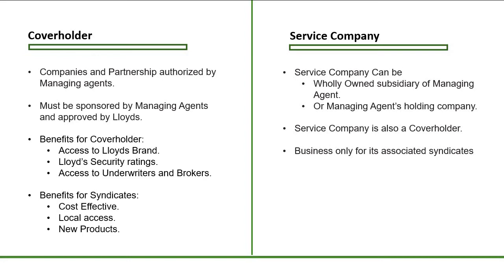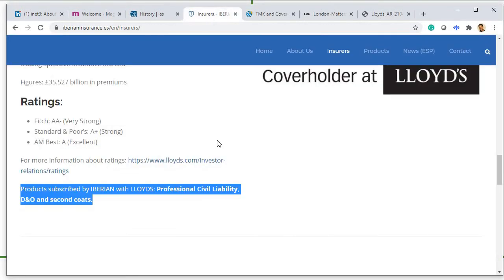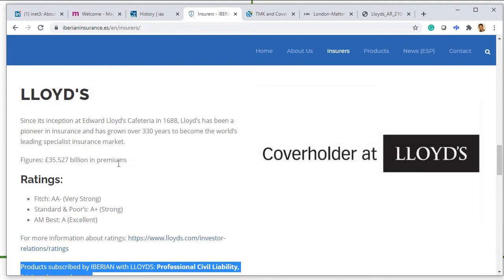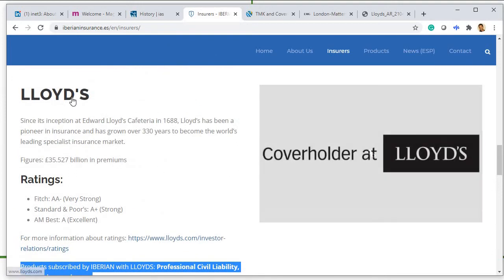So let me open the sheet again and go to Iberian. Look at this Iberian here. They are clearly showing the Lloyd's logo here. Which means they are trying to boast, they are trying to communicate that, look, we are good, we have a partnership with Lloyd's and we are very highly reputed. So they are trying to leverage the reputation behind the Lloyd's brand.